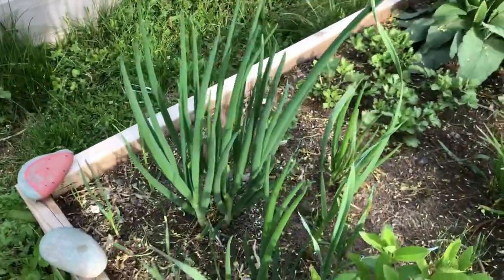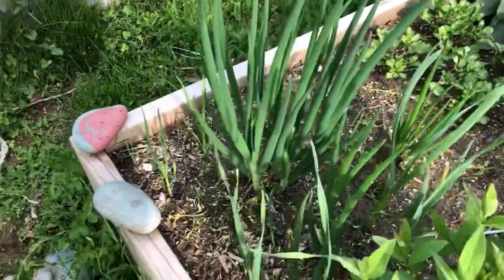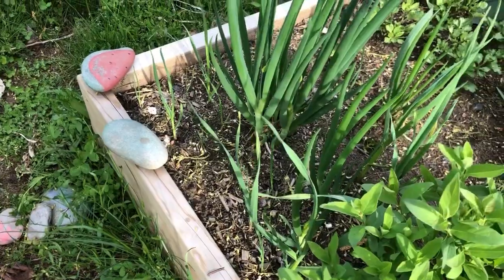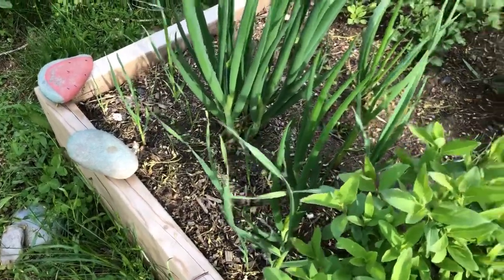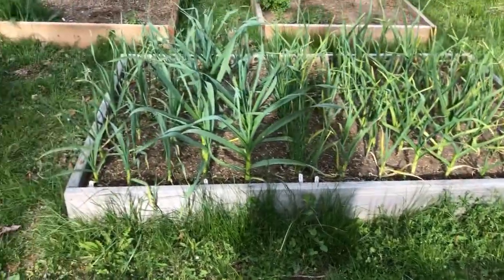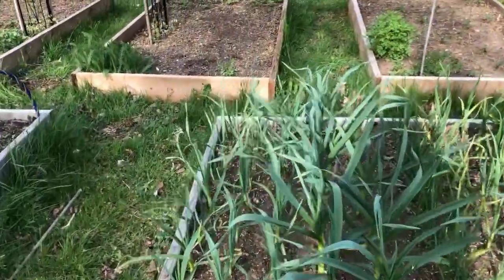And these are some Egyptian walking onions. And in around, it's random little bulbils that I've found sprouting in other places of the garden as we've moved beds. Some things that I've missed have started growing elsewhere.